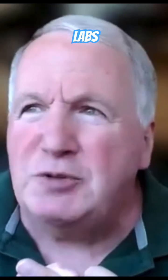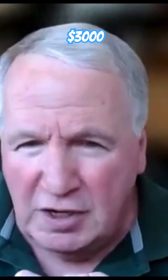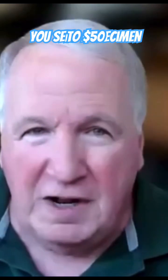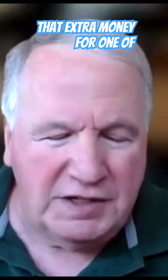Number two, cost. These labs are being reimbursed $1,500, $2,000, $3,000 for one of these tests. It's about $40 to $50 to do a standard culture. All right, $40 to $50 to do a standard culture. Can you justify all that extra money for one of these tests?